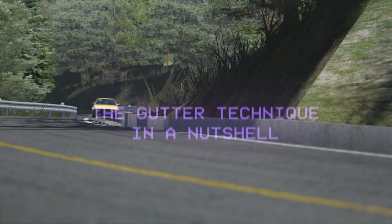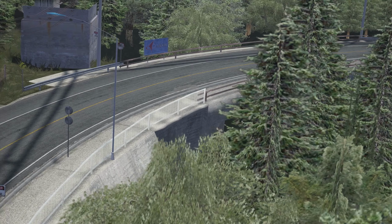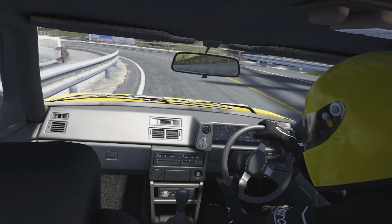The gutter technique is an elusive style of driving that was popularised by Takumi Fujiwara in the Initial D anime. Since then, drivers both in real life and in simulators have tried to replicate Takumi's speciality. In this video, I'll be telling you all you need to know about the gutter technique and how to do it. So make sure you keep watching until the end to improve your touge skills.